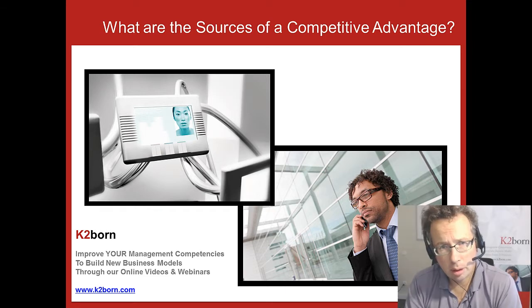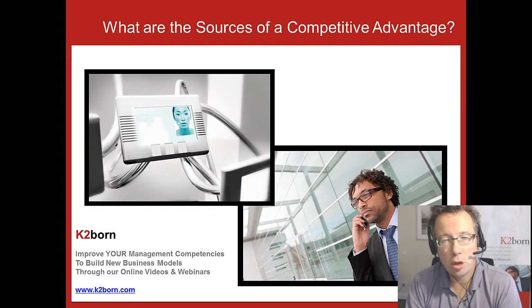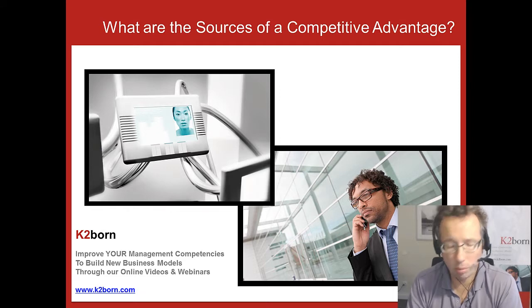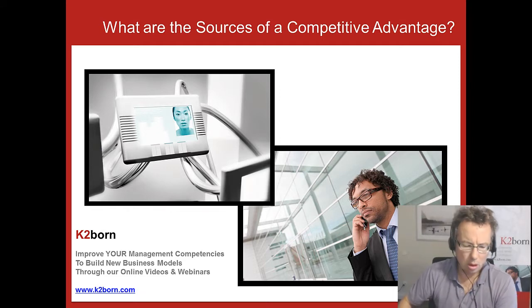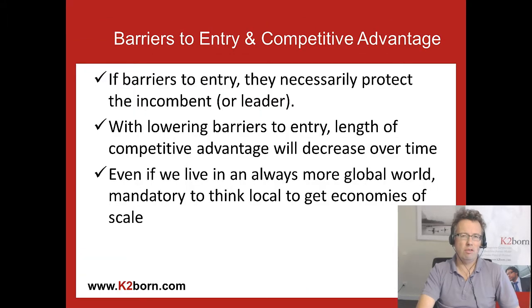We are talking about the seminar of external analysis within strategy. And more specifically today, the topic will be what are the sources of a competitive advantage? So when we're talking about the competitive advantage, we're talking about the genesis of strategy. So it's important to gather this element. More specifically, it's fundamental to understand the importance of barriers to entry.